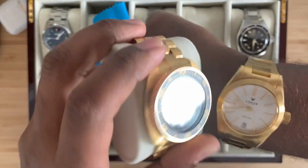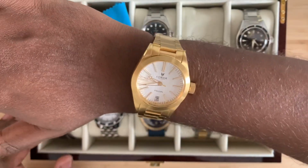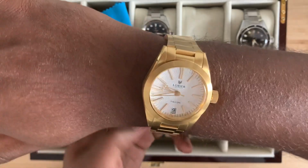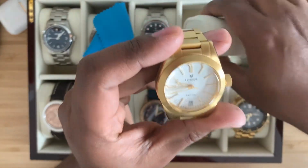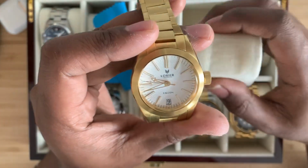And again, it's a gold that I love, that is not gaudy, it's not too pink, it's not too red. Let's put it next to this one of Seiko. Seiko's is actually a little bit more pink. This is really a pure yellow gold, and it just works perfectly with some of my blonde hairs in my arm and the complexion of my skin. It pops, and with my mostly all black wardrobe, it just works for me. And 200 meters of water resistance on this original Laurier Falcon version 1.